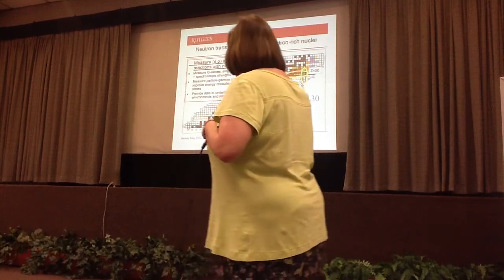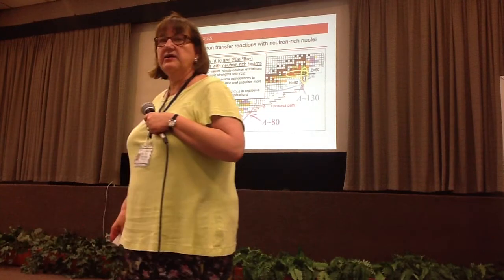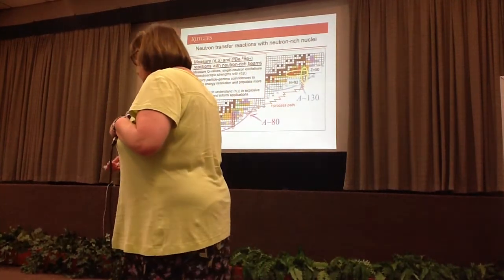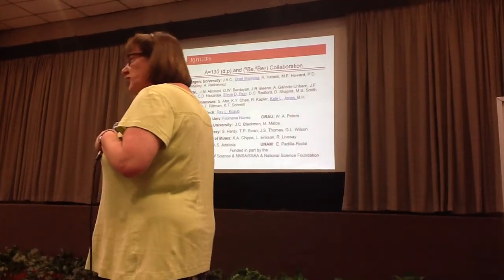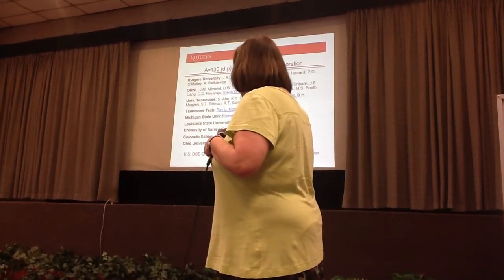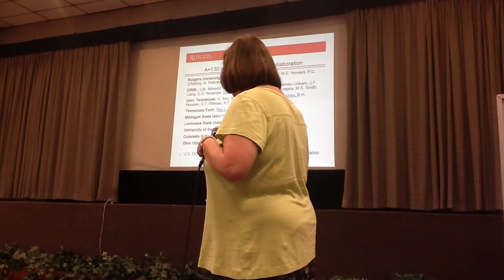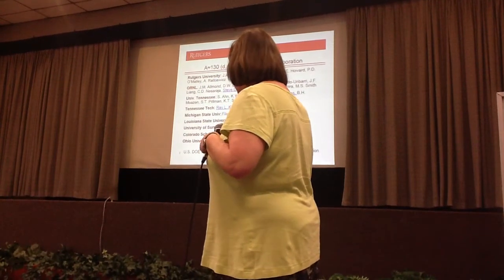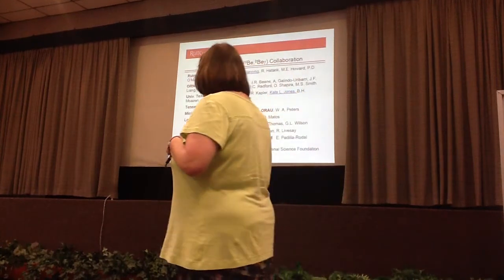And I will spend the last part of my talk talking about how we actually are starting to use these data to help inform neutron capture rates on exotic nuclei, in particular important for the r-process, for example. The work that I'm talking about today is a collaboration of Rutgers University, Oak Ridge National Laboratory, University of Tennessee, Tennessee Tech, Michigan State University are the key people, as well as people from Bordeaux, Louisiana State, Surrey, Colorado School of Mines, Ohio University, and UNAM.